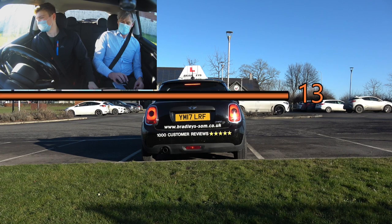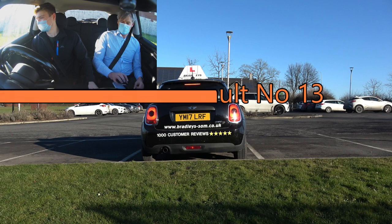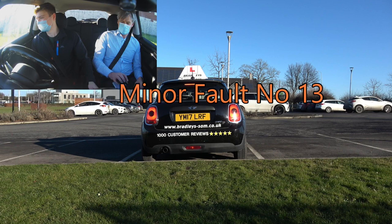Minor fault number 13, Jack. It goes down for shunting the car forwards and backwards, control. But what I like about it is you just get straight on with it. I've seen learners on test mess it up and then they just sit there and the examiner's thinking, what are you doing? Just get on with it, fix it. And that's exactly what you do.